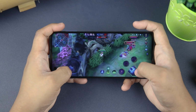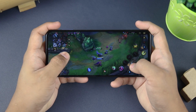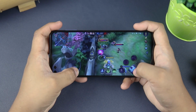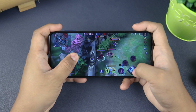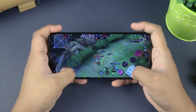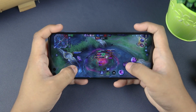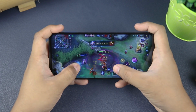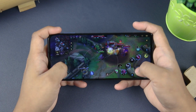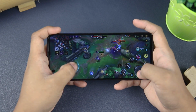Now playing these two MOBA games, Mobile Legends and Wild Rift, they have no problems, all are running fine. Mobile Legends is in high quality by default and it has HFR mode, so we can play at 60 FPS smoothly, with no frame drops and stutter. Also in Wild Rift, it is smooth with no lags in 60 FPS mode at high definition settings, and it doesn't introduce any stutter and frame drops as well.